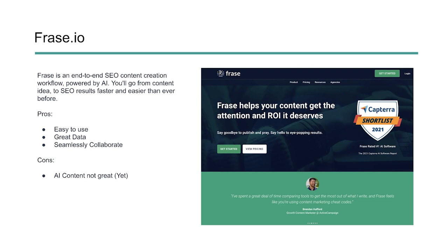Now, one of the areas that I think Phrase is not my favorite yet is their AI content generation. This is an area that they're growing in, so I've put it's not great yet. There are some really cool things that it can do, but for me, I really like it when it comes to creating these work briefs, creating this SEO content workflow, and allowing our team to collaborate together.